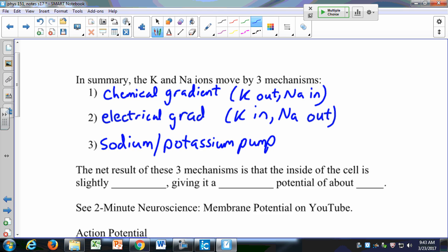And the sodium-potassium pump causes the potassium ions to go in and the sodium ions to go out. I want you to know that these three processes go on. I want you to know that there's a negative potential inside of the cell because of these three processes. Both of those are pretty important ideas.